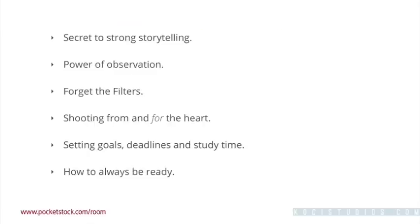We'll also talk about what I think is a secret to strong mobile storytelling. I think a secret to all visual storytelling on the web. I'll give you a few tips on the power of observation and how that is oftentimes a better skill to hone than worrying too much about things like f-stops and shutter speeds. While those are important, I think the power of observation will get you a lot further along in growing as a visual storyteller. We're going to talk about forgetting the filters just a little bit, shooting from and for the heart. I'll talk a little bit about what that is.